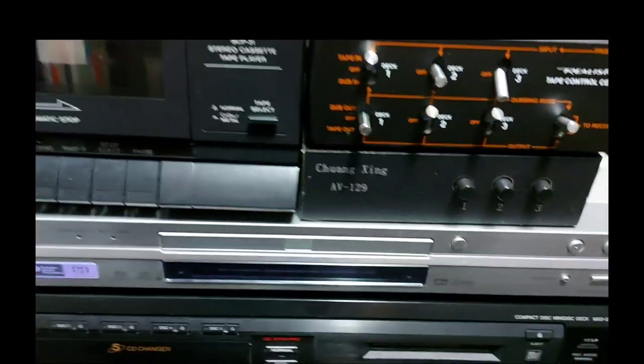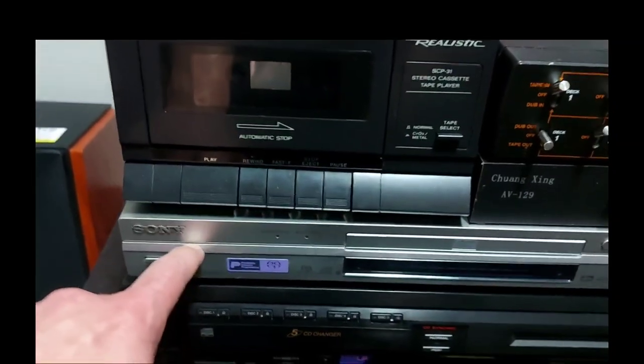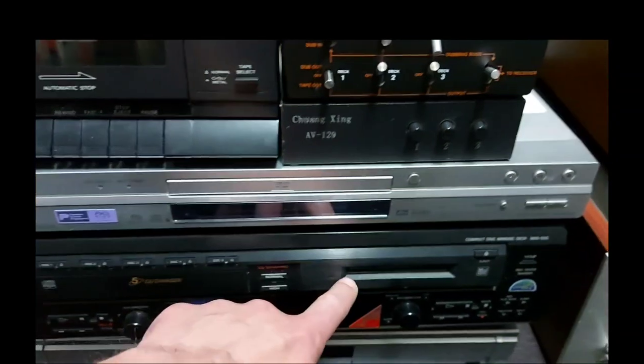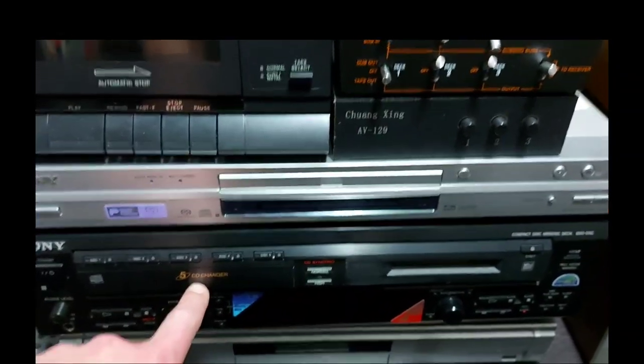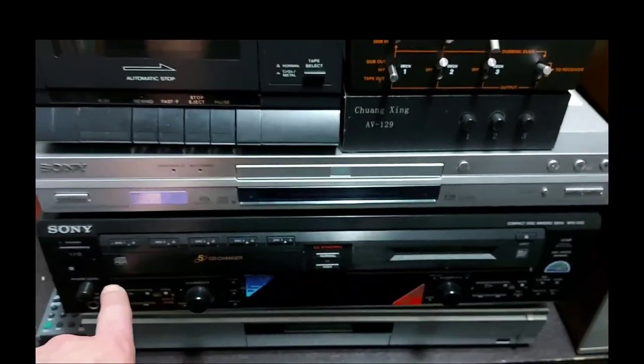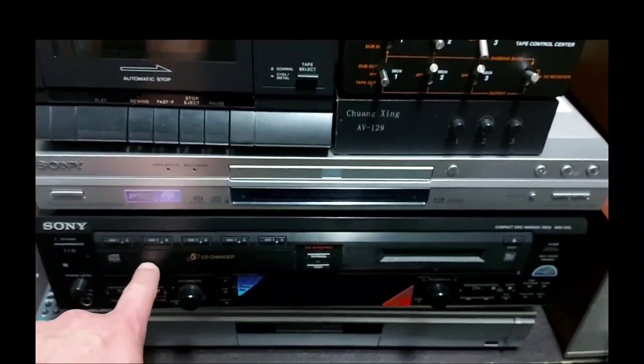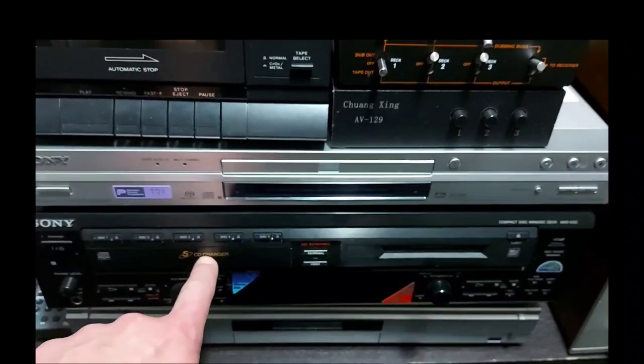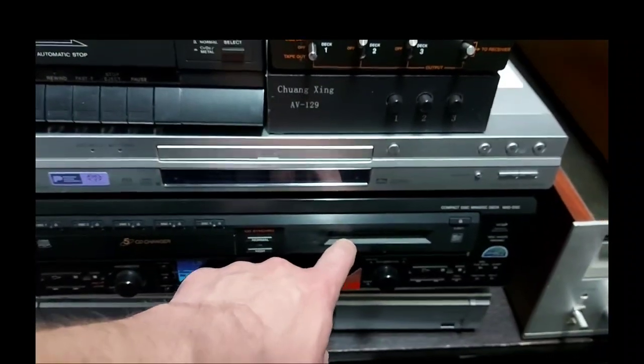What's that? That's a DVD SACD player. That is my cassette to mini disc system. I do use this one. I just don't have a place in my system for it right now. But when I want to record onto mini disc, for the most part, I use this. And it'll record a disc in 4x speed onto mini disc. And I've been using that a lot.